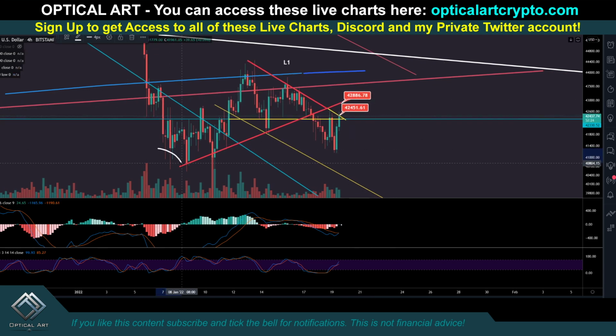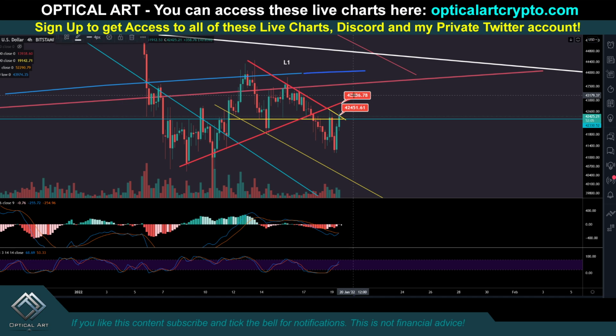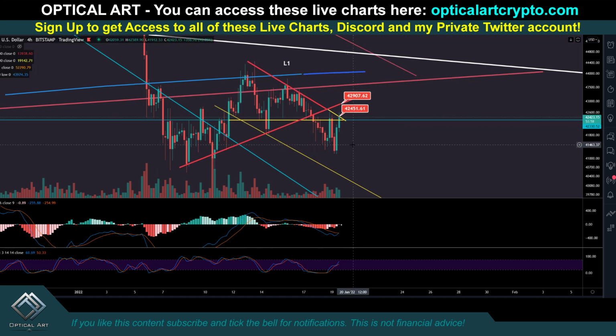But notice that this has been a lot of support, right? Support, support, came back up, tested resistance. So if we do push above 42,451, your next point to short will be around 42,866. There is some confluence there, guys. If you go back to the H1 chart, 42,866 right here, that's that blue ring. And that happens to be also where our resistance is right here on this red line. So that would be an ideal point to put in a short.